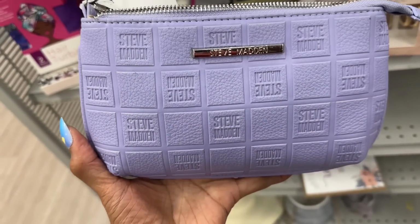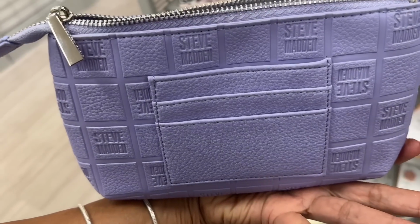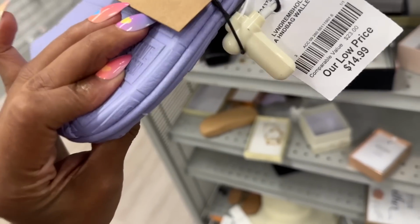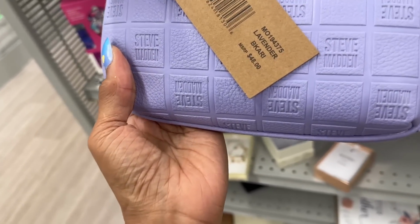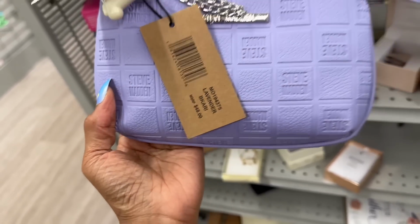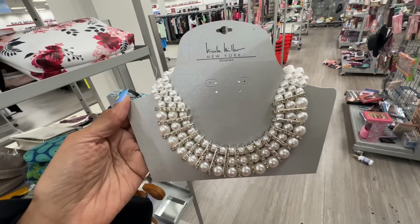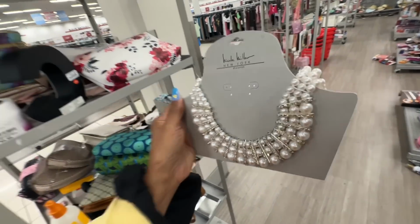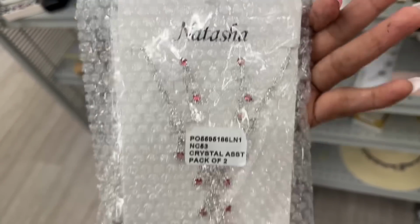Steve Madden wristlet. Isn't this cute? Oh, and they have a slot in the back for cards. Let's see the price. Oh, $15. And the name is B. Carrie. The color is lavender. Oh, this is a nice necklace. The pearls and rhinestone. Nicole Miller. $10.